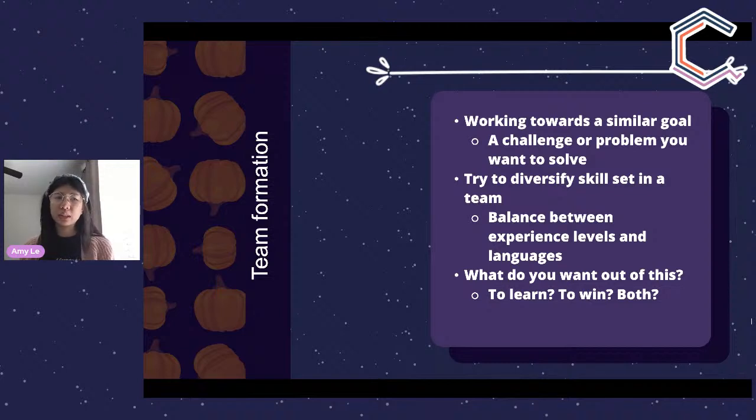Language wise, again, you want a good balance between people working on the interface, how it looks, front end wise, and people helping with the logic and functionality, so the back end as well. It's always great to have people who are well versed in both, or if not well versed, people who are interested in working in those different types of development. You don't have to be stuck in your own skill set. This is always a good opportunity during hackathons to diversify that as well.